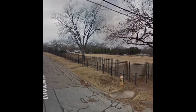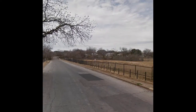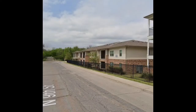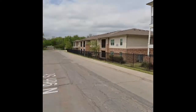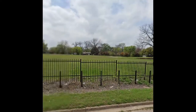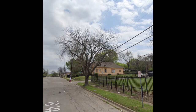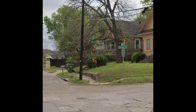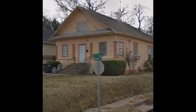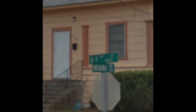Now, I'm going to go back up the street a little bit. Now, as you can see, they built this side up and replaced it, but they left this side empty. Why they did that, I don't know. You know, maybe if somebody wants to invest in property over there, they could. It should be pretty cheap. I'm just saying. I'm going to try to zoom in on the sign right here so you guys can see it. North 9th Street, 9th and Indiana.